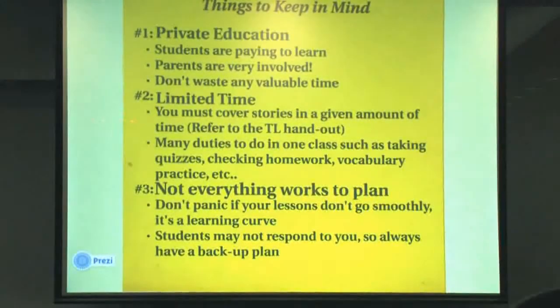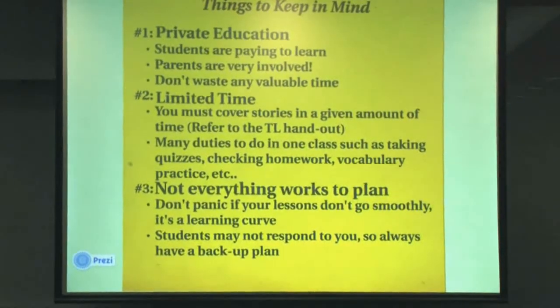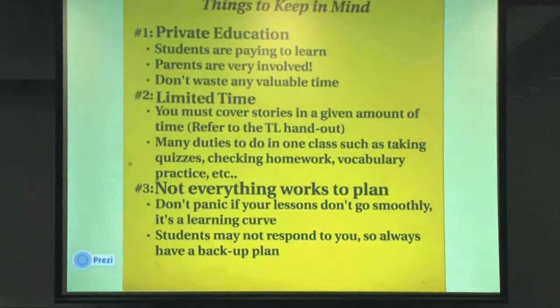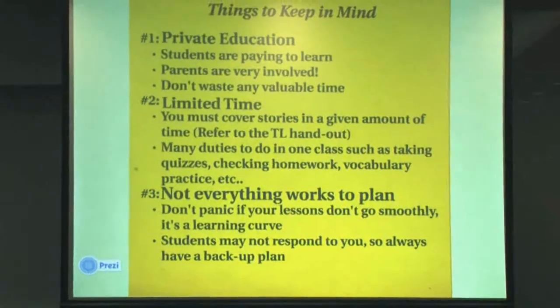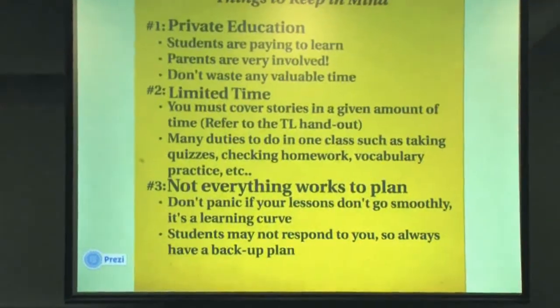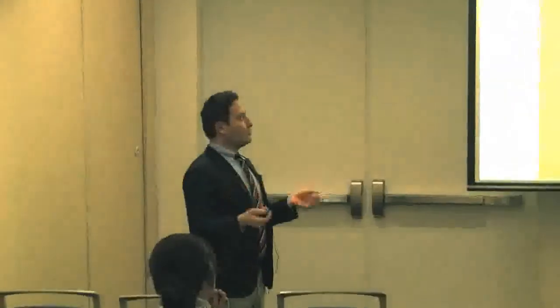All right, now, limited time. We have to cover so many stories in a given amount of time, sometimes two classes, sometimes three, and other times four. It depends on the TL. Now, we have so many things to do in such a limited time, such as sometimes taking quizzes. I know I do on every Monday. You check homeworks and vocabulary practice. Check their AR log, RA, depends on your campus. So in reality, we don't have a full 45 minutes to give a lesson. But you still have to push through the lessons.